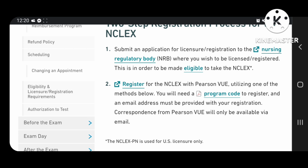Yan yung kung saan ka mag-exam, guys. Yun yung parang PH 000 something. Yun yung ano, sa Manila. Kung hindi ka naman sa Manila mag-exam, sa India or Hong Kong or anywhere na meron ng Pearson VUE test center, may iba rin silang program code. So, paano mo malalaman? You just need to put the country and automatically magpapakita. I will show it to you later.